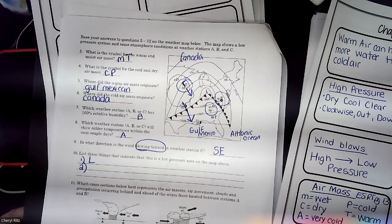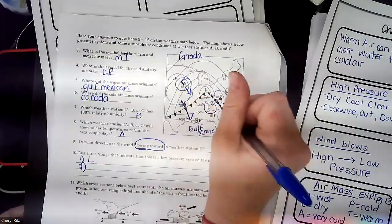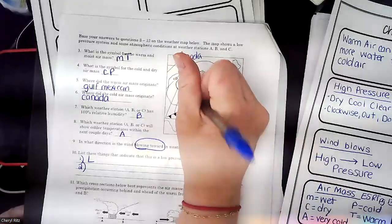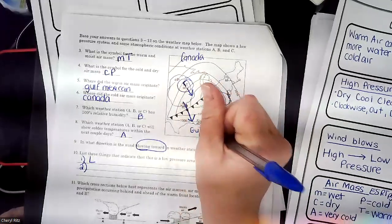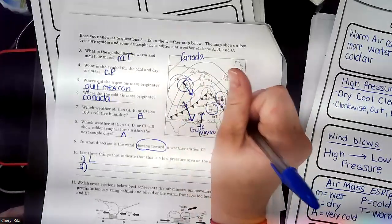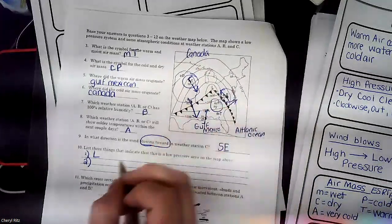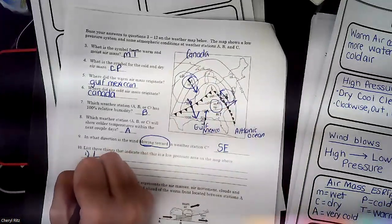Which way is the wind blowing? So we follow this guy, we follow this guy. You can look at that arrow that I already drew. This one, the stick is in this end, so that means it's going that way. This one, the stick is that way, so it's going that way. Going counterclockwise.